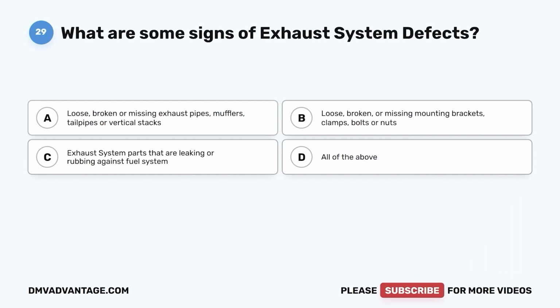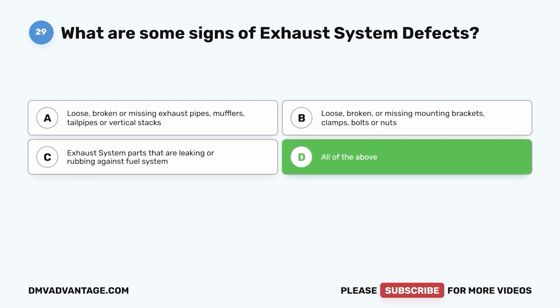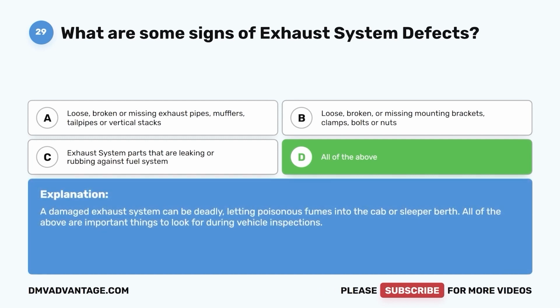Question 29. What are some signs of exhaust system defects? A. Loose, broken, or missing exhaust pipes, mufflers, tailpipes, or vertical stacks. B. Loose, broken, or missing mounting brackets, clamps, bolts, or nuts. C. Exhaust system parts that are leaking or rubbing against fuel system. D. All of the above. The correct answer is D. All of the above. A damaged exhaust system can be deadly, letting poisonous fumes into the cab or sleeper berth. All of the above are important things to look for during vehicle inspections.